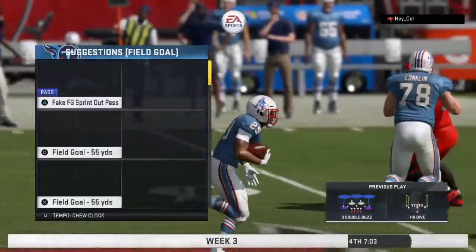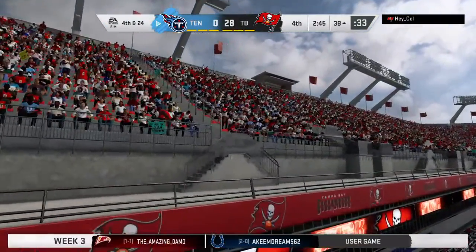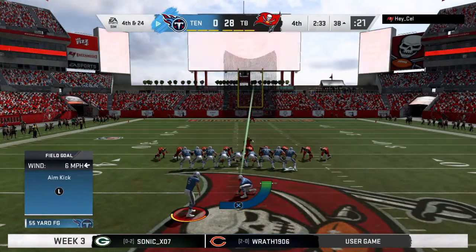Yeah, he needs better protection, that's for sure. Just a gain of 2 there, and it's going to bring up a 4th down. We've seen this offense go for it on 4th down already on this drive. I wonder if they'll go for it again. I certainly wouldn't rule it out with these guys.